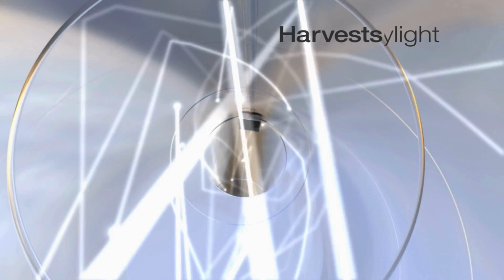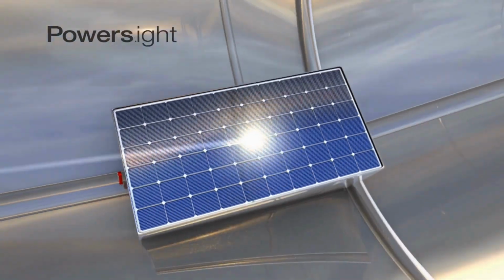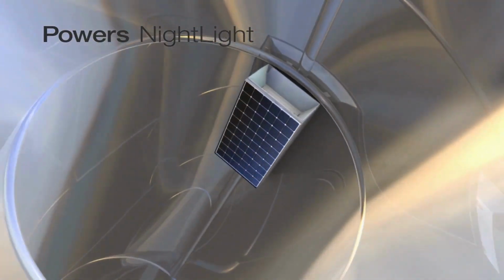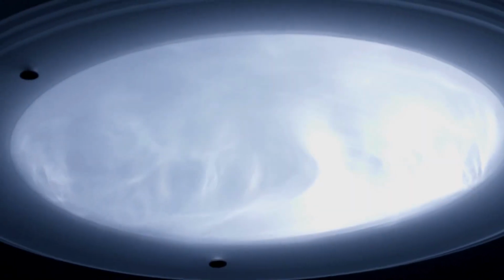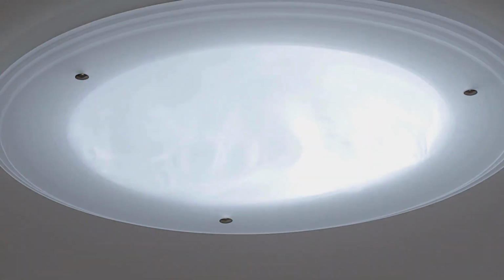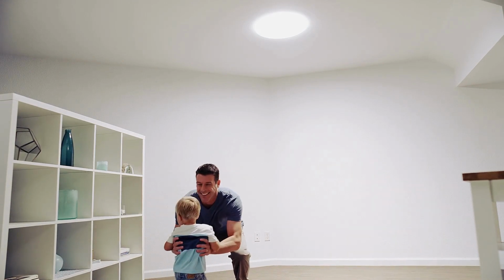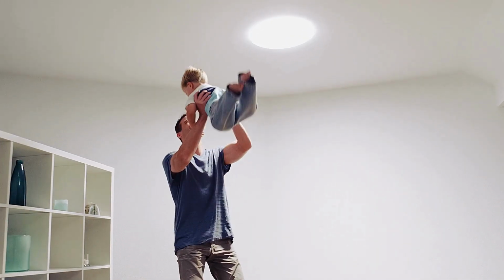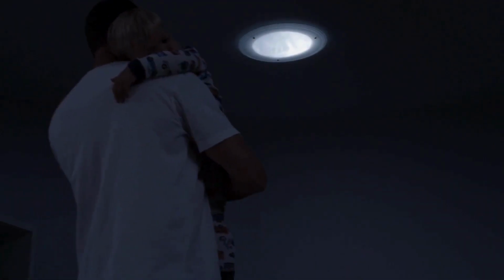We mount a solar panel in our daylighting tubes to harvest the abundance of light they capture every day. And this recharges the integrated smart nightlight that automatically delivers a soft glow every night, right until there's daylight again. So now it's easier than ever to shed light on the things and people you love most, day or night.